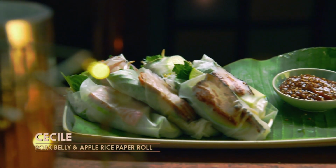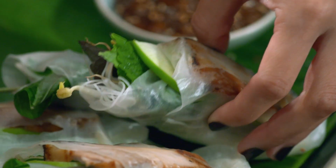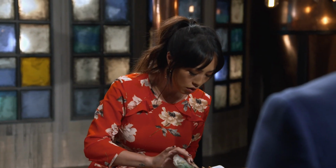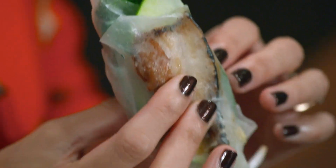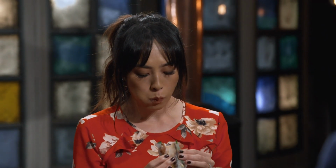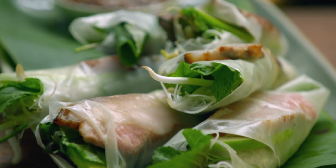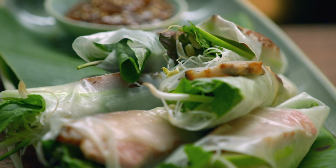This is the pork belly and apple rice paper roll. Ooh. Dig in. Is this a hoisin? It is a peanut sauce mixed with hoisin. That perilla or shiso is really apparent. It's a very strong, savoury leaf. It's not a bad flavour, but you want it to be balanced with the pork.